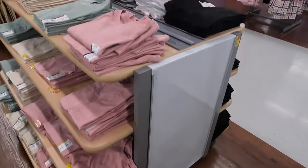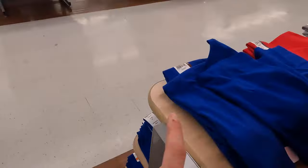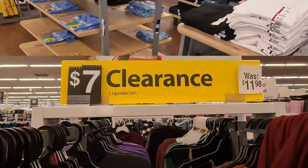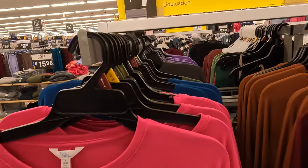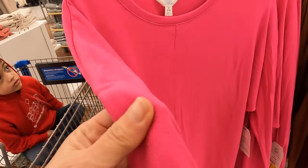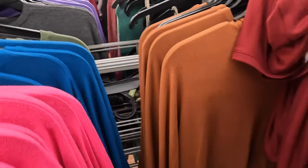And of course, $3.98, $4, some good t-shirts. So I love this color for Jordan, and this color is one of my favorites. We have $7 clearance long sleeve t-shirts. They used to be $12, but $11.98. Now they're down to $7, so you have pink long sleeves, very, very soft material. You have some blue ones, which are really pretty, green, brown, and maroon. So a few different options.